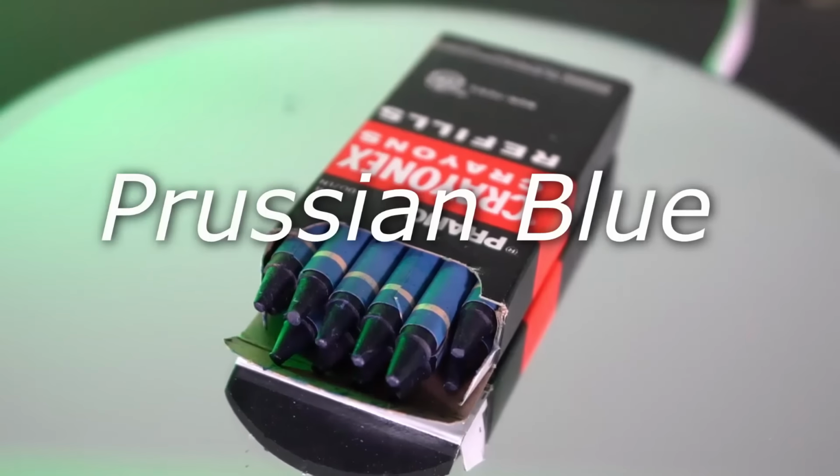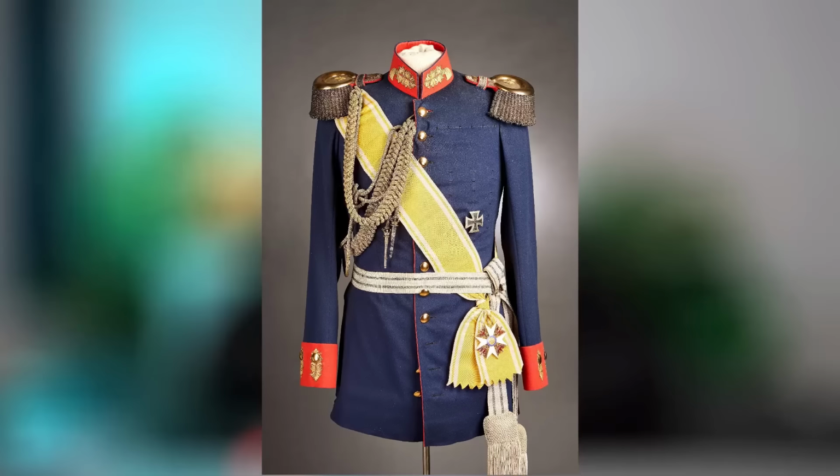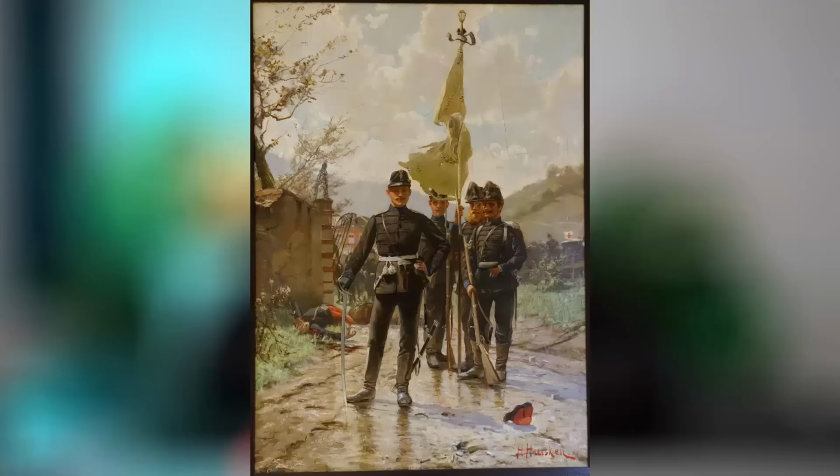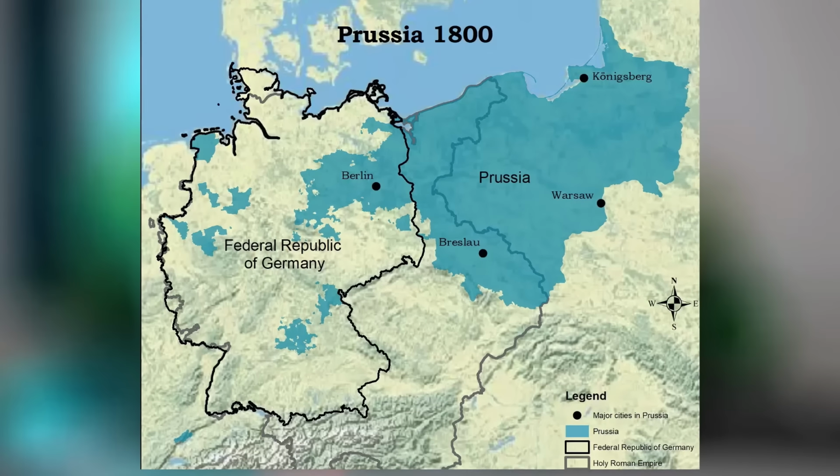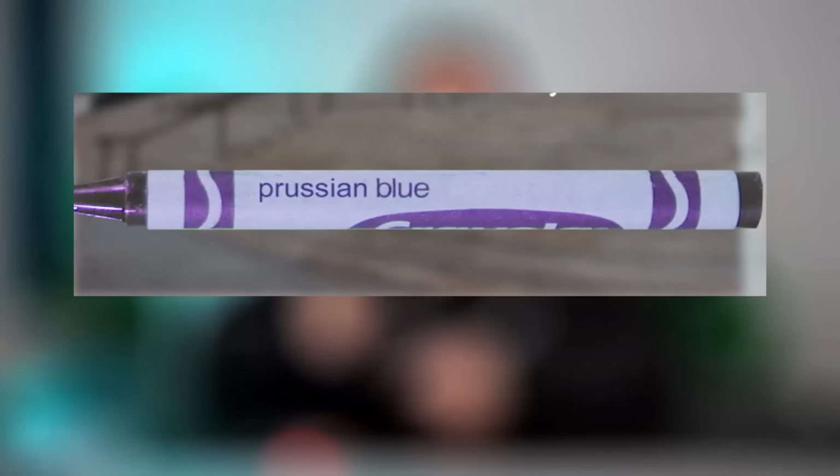This, my friend, is the color Prussian blue. Prussian blue is named after the uniforms of the Prussian army. And what makes this color so interesting is that in 1871, Prussia as a standalone country actually ended and merged with Germany. So for a good 50 plus years, Crayola had Prussian blue.